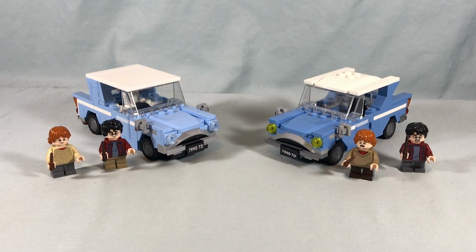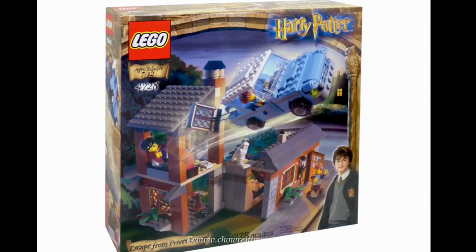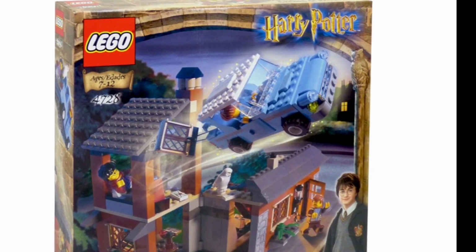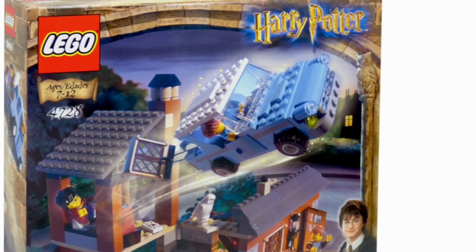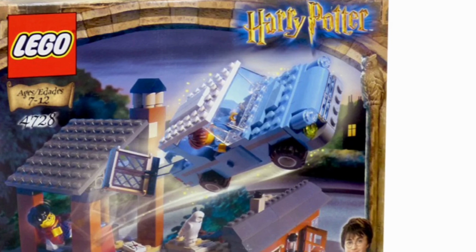So as I mentioned previously, there have been 5 versions of the Ford Anglia now at this point, this one being the 5th. It started all the way back in 2002, over 20 years ago, which is crazy to think, with set 4728, Escape from Privet Drive. That's kind of the original Ford Anglia. Definitely, you know, a little bit more rough around the edges, had a lot more exposed studs, didn't have the sleek angles as much, a little bit of kind of a rough build there.